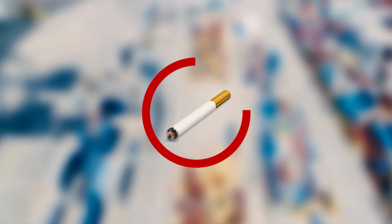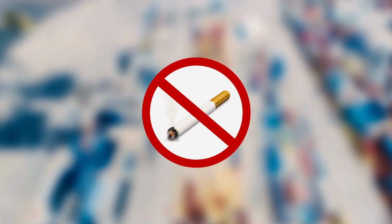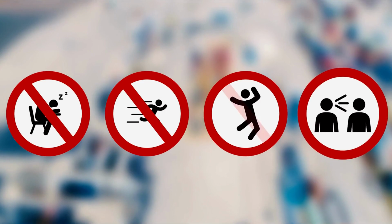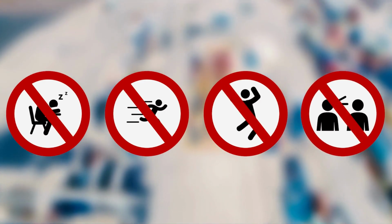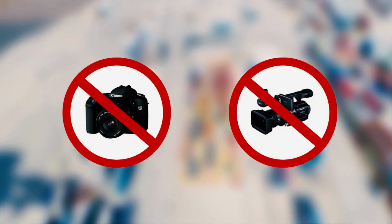Smoking within the terminal is strictly prohibited, except for designated areas. Persons under the influence of alcohol, drugs, and similar substances, and persons carrying these substances are not allowed to enter the terminal. Sleeping, running, making jokes with one another, yelling, and whistling is prohibited within the site. It is strictly forbidden to record videos and take photographs within the site without the necessary permissions.